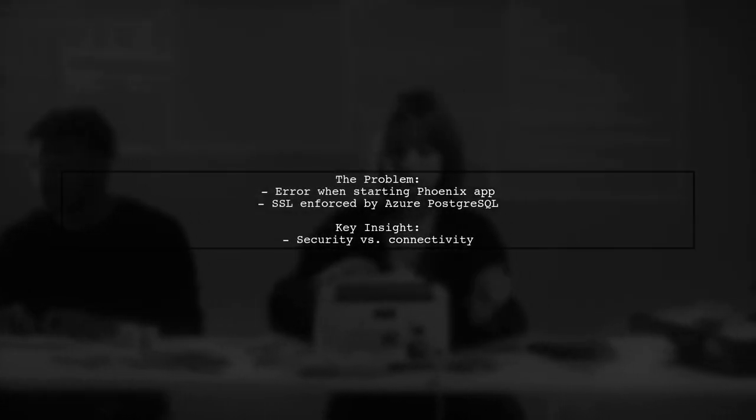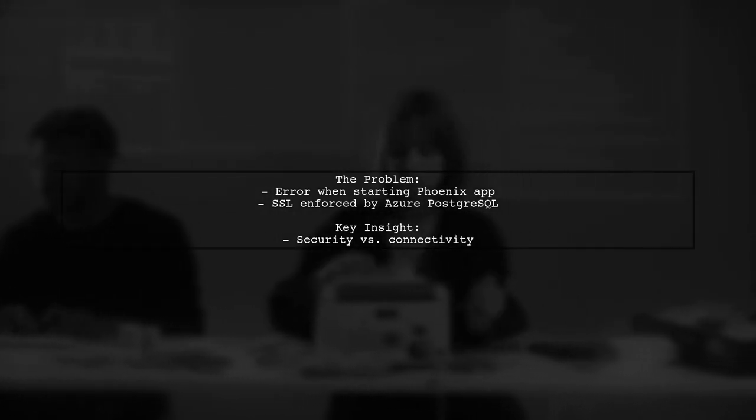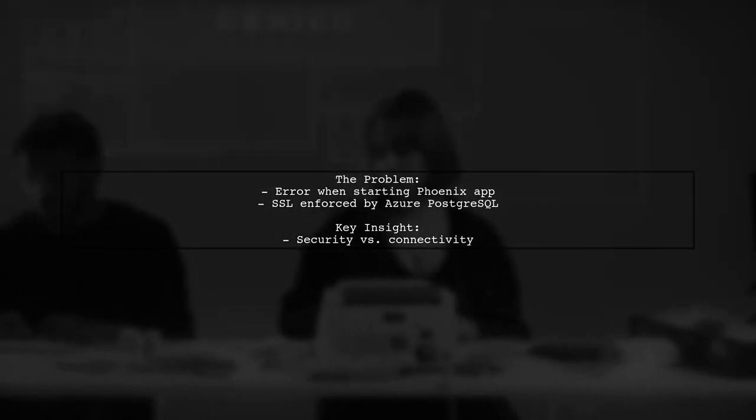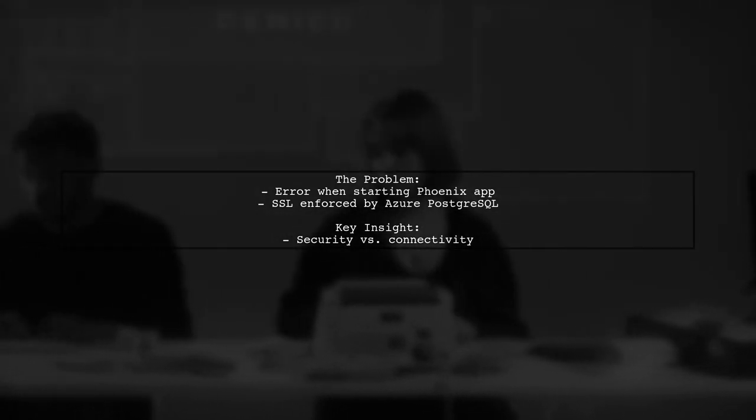So what's the issue? When our viewer attempts to start their Phoenix application, they encounter a frustrating error related to PostgreSQL. This error arises because the Azure PostgreSQL service has SSL connections enforced by default. While this is great for security, it complicates the connection process for the Phoenix app.